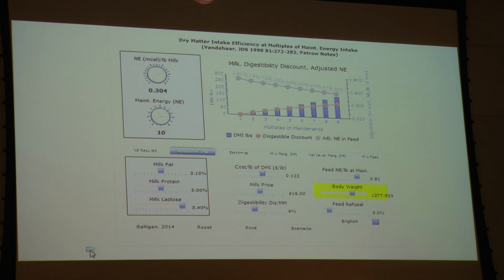And what you see here is your impact on your net energy ultimately per pound of feed. This is using a digestibility discount of 6%. Here you can see you can adjust this to whatever level you might. But what you're effectively saying is that as that cow eats more and more feed, the effective energy that's available to the cow gets reduced. Now, so that's kind of the biology.